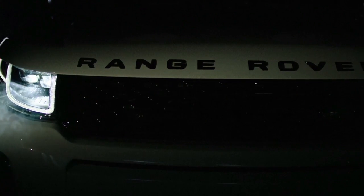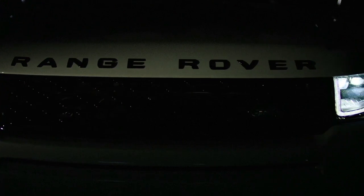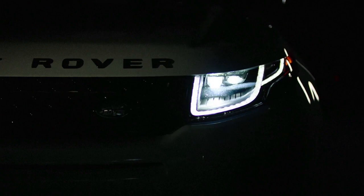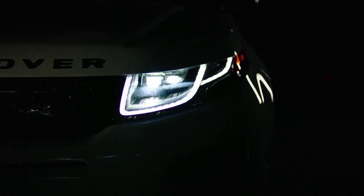Evoque Convertible comes from the Evoque, and it's been designed in a way that doesn't erode the image of the original Evoque. Remember, this is a vehicle that's been incredibly successful for us, a vehicle that truly resonates on an emotional level, and the Evoque Convertible just adds to that.